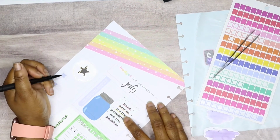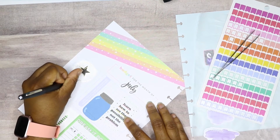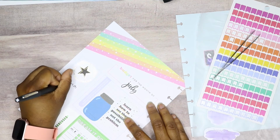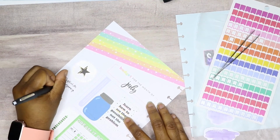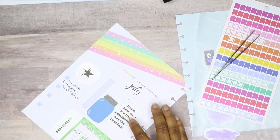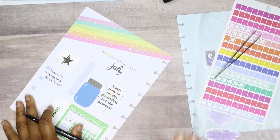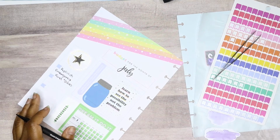The first goal that we have is replenish emergency fund. And we want to get to $2,000 because we're still trying to compete with my girlfriend. I'm not going to let this setback mess me up.